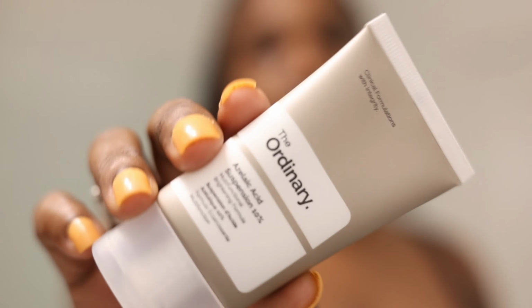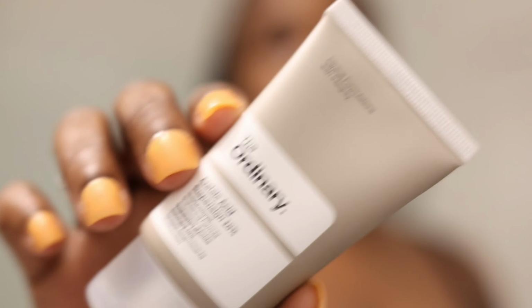I got ya. I got the Azelaic Acid. This is more so like a hydrating type cream that I put on my face. It improves brightness and the appearance of your skin texture. I literally swear by this thing right here. It is so freaking good. Then I got my Good Molecules. This is just the hyaluronic serum.